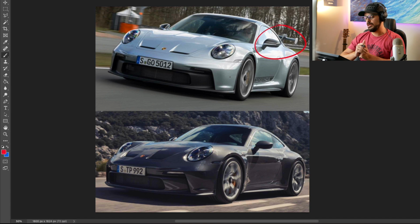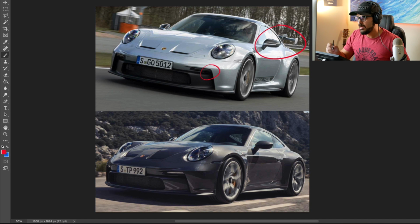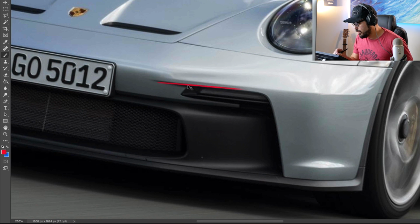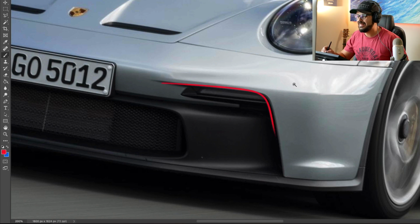Now when I first saw the GT3 here, the first thing that popped into my head in the first couple of seconds I saw it was this corner right here. I felt that this corner is way too sharp. This angle is way too sharp to have on a Porsche. It just didn't feel natural.